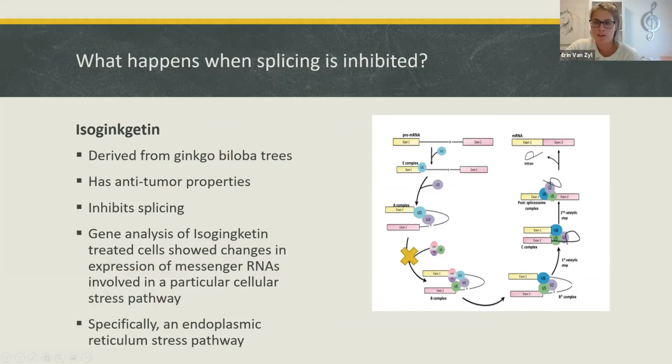So one of the first things that we did in the lab was complete a gene analysis of isoginkgetin treated cells. So here we were able to take cells that we had treated with this splicing inhibitor as well as untreated cells, and compare the expression of almost every gene in the human genome. This amazing technique allowed us to get a general understanding of what genes and what pathways seem to be altered when human cells are treated with isoginkgetin and splicing is inhibited.